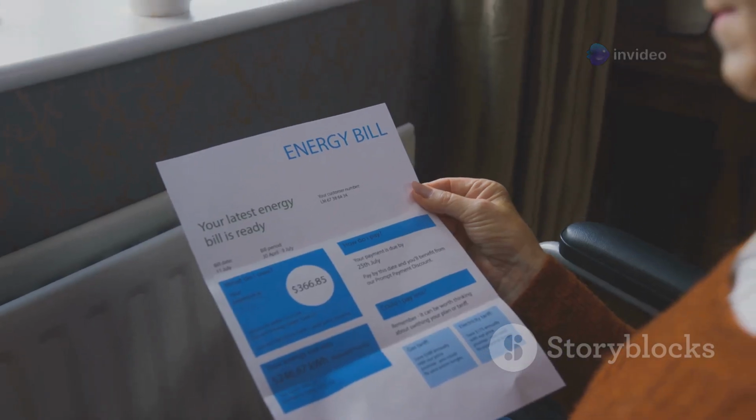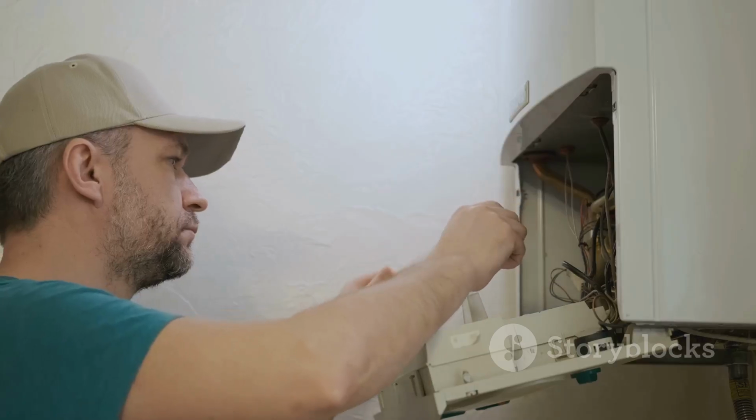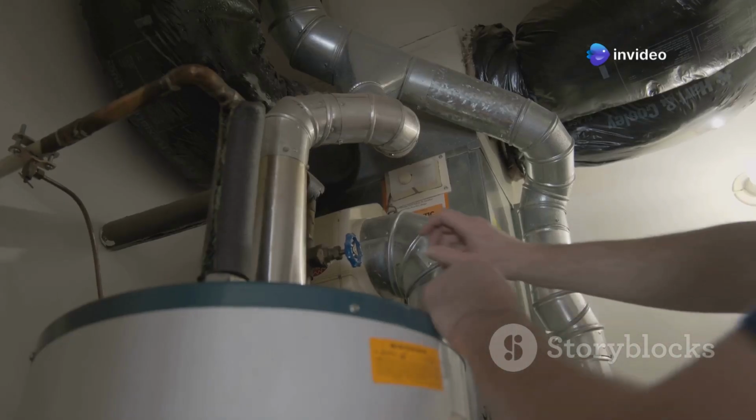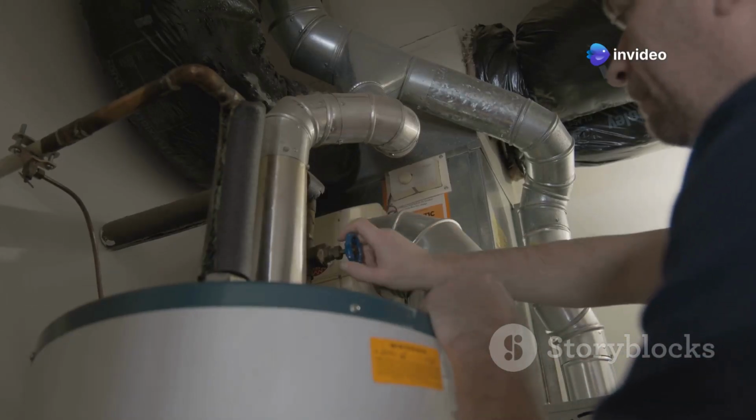This extra work isn't just bad for your energy bills, it's also bad for the water heater itself. All that extra strain can cause parts to wear out faster. It can lead to overheating, which can damage the unit and create a safety risk.